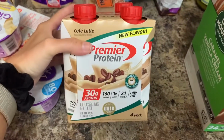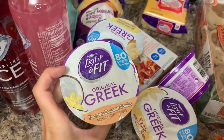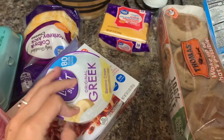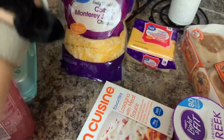I got these Premier Protein Shakes because I like putting these in my coffee as a creamer. I got four yogurts. I got a toasted coconut vanilla flavor, just a vanilla, a strawberry, and a banana cream. I got a Lean Cuisine for days I'm really busy and I don't have time to cook. And then I got some Colby and Monterey Jack shredded cheese.